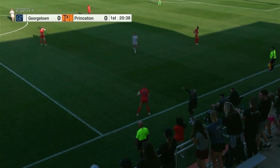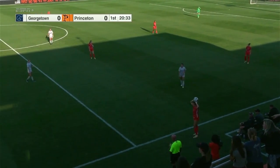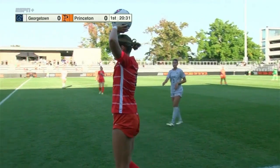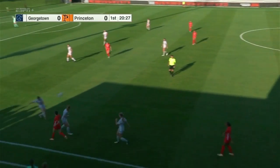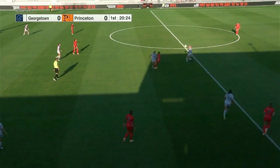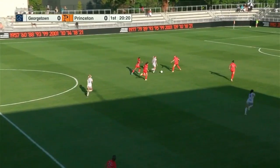Talk about how important two-way players are at this level. Again, Means, one of the ball winners in the midfield for the Hoyas, can defend with the best of them. Yeah, and she has to at times because they play that three-back. You will see Means be as effective in the attacking third as she is filling in on the back three.